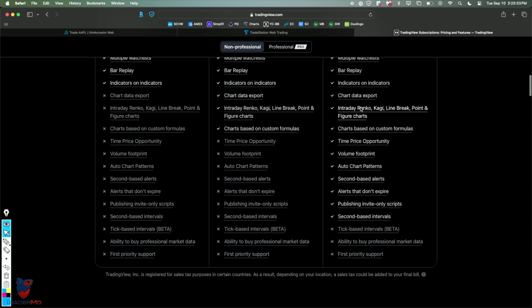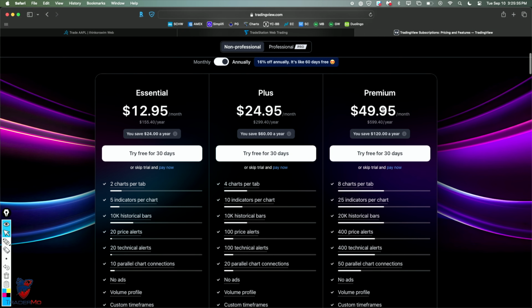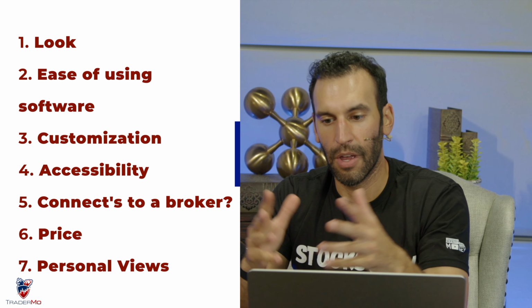If you want all of these things, you can go for it. You can go and pay your $50 a month or $600 a year, basically. That's the beauty of TradingView. And it's, frankly, a really good software for the average person out there to use, especially those that are getting started. So when it comes down to my recommendation, where I put this one, I'm probably going to go with a 7 out of 10. All right, let's go on to number 3.